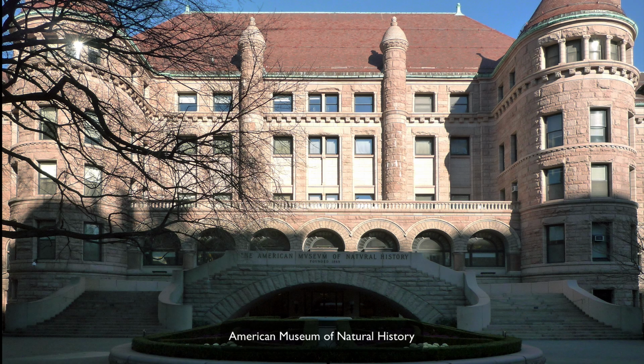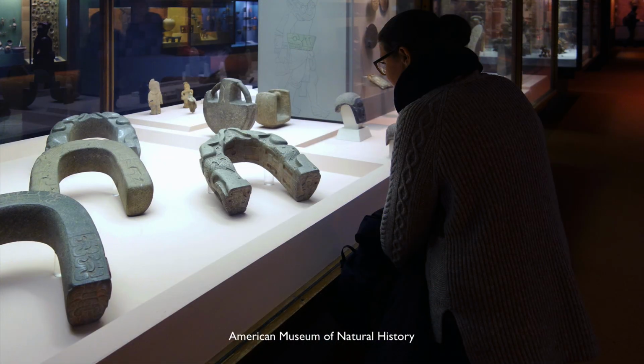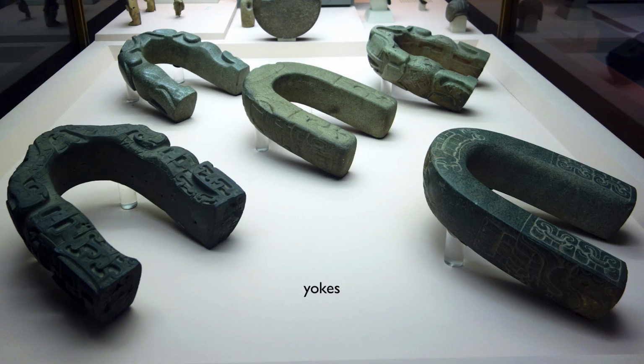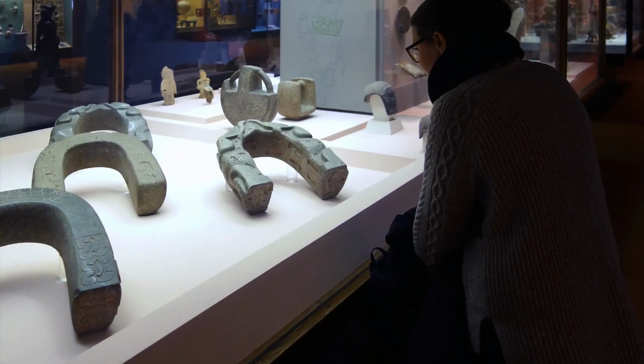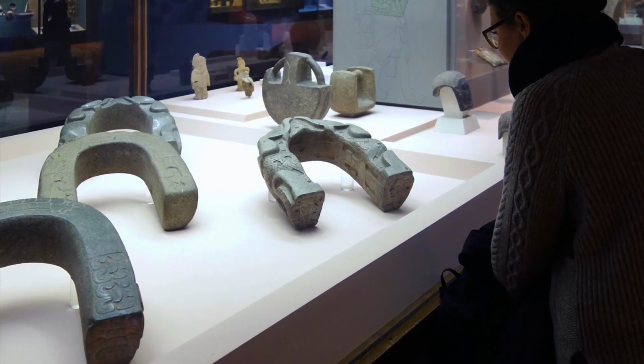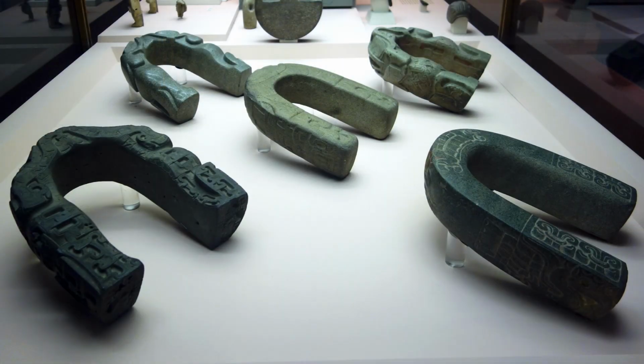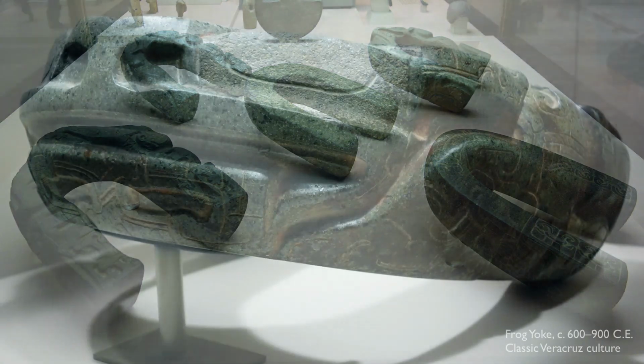We're in the American Museum of Natural History, staring at some of the most magnificent objects I've ever seen. These are from ancient Veracruz. They're known in a colloquial sense as yokes, although they have nothing to do with oxen and tilling the field. The yoke actually comes from this idea that they held down sacrificial victims, which is absolutely not the case. But they're so stunning, people have always wanted to know what they meant.